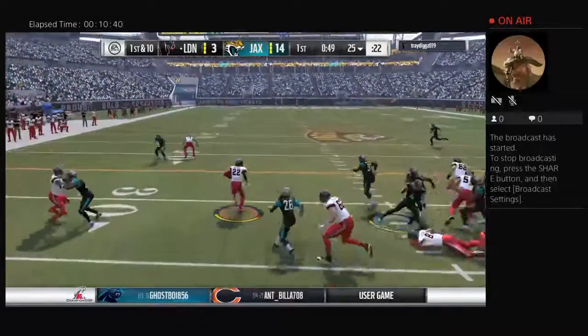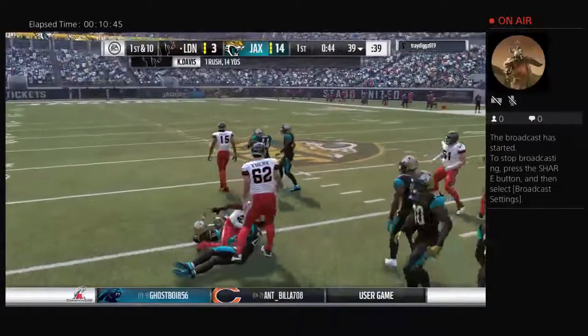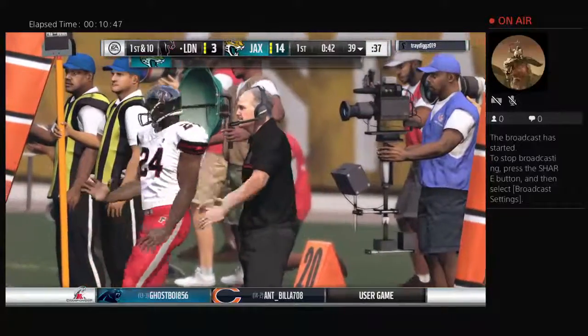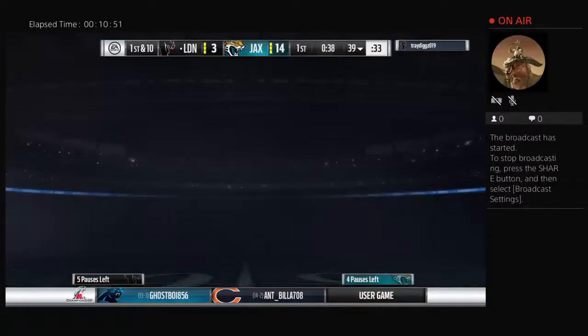And now here's a carry heading left. And he gets this one just shy of the 40. They'll mark him down at the 39. It's a pickup of 14 there. And it's good enough.